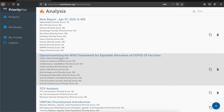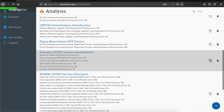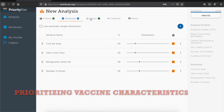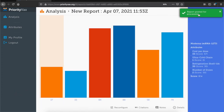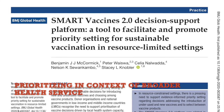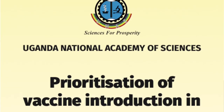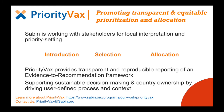The third example might be increasingly important as new vaccines reach the end of their clinical trials and become available, and that's to consider the alignment between vaccine characteristics and local requirements. For completeness, we would also add that PriorityVax has previously been used to examine the introduction of new vaccines within the context of health needs. And as the pandemic wears on, this might become more of an issue later as the broader question of how vaccine decisions are made.